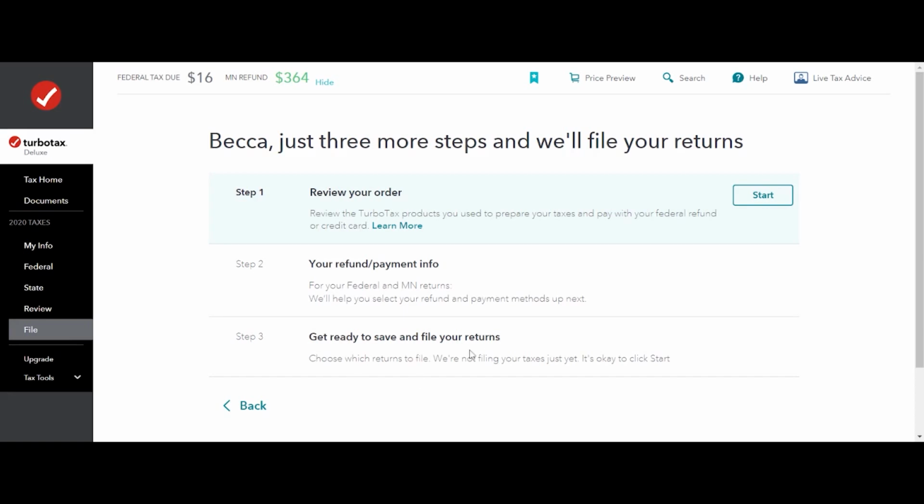Once you save it, it'll say ready to transmit. They're going to make you sign it with your full name and the date, and then they're going to ask you to put in, I want to say, an ID number. It's a specific ID you choose for today, somewhat like a password. And then you're just going to click transmit returns. They're going to send them. It's going to buffer for a little bit, and then it'll say they've been sent off. Congratulations, you're done with your taxes.